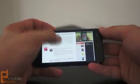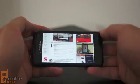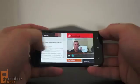Alternatively, since the Incredible 4G LTE runs Android 4.0, you can choose to use the excellent Google Chrome for Android browser that's available from the Google Play Store, just as long as you don't mind giving up Adobe Flash support, of course.